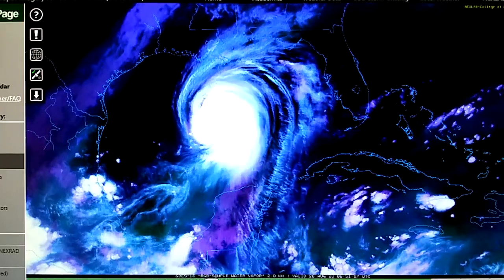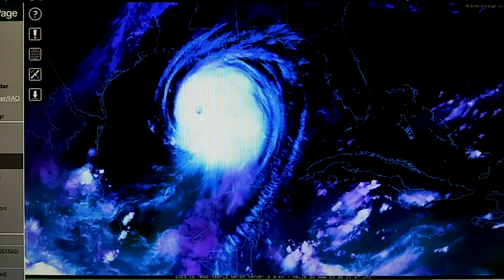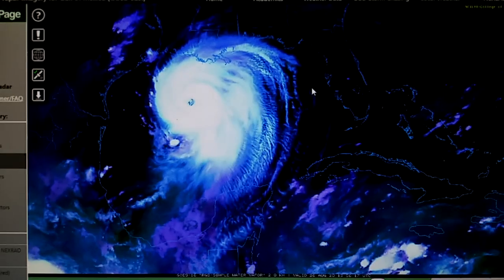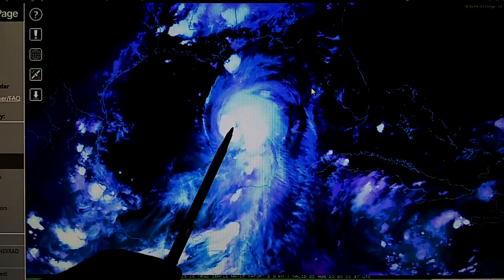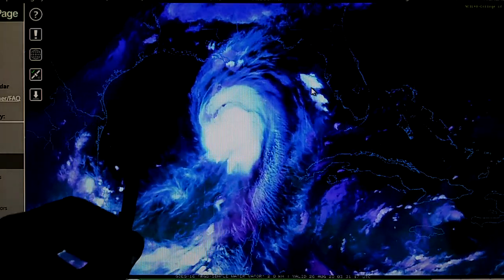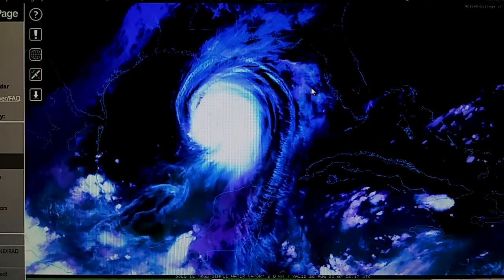We get the contrast down a little bit. You can see a little bit better. Pull it down a little bit better. There we go. All right, so we see that eyewall towards the end of the 200 frame loop. And we have high pressure on this side of the storm. We can see the clear, dry air right over on the west side.